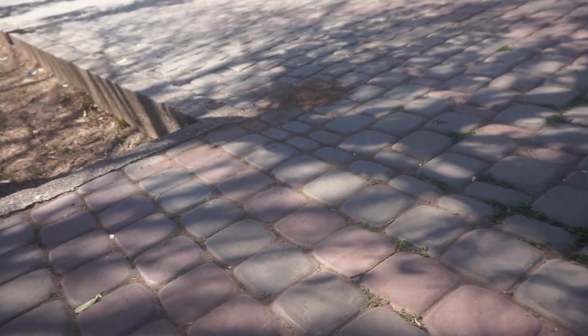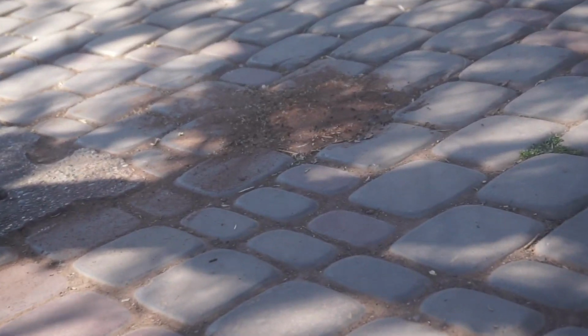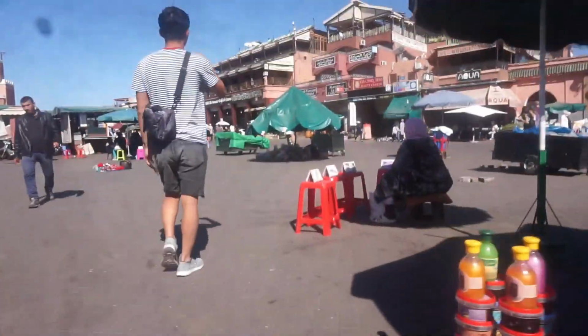The Ben Youssef Mosque is really pretty, but it's not open right now. It's under construction. So if you're there when they're done doing construction, definitely check it out because the tile work is amazing. Leaving the mosque, and I think we're going towards the market.